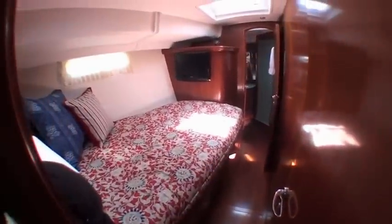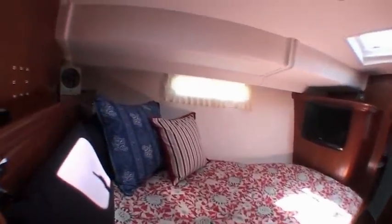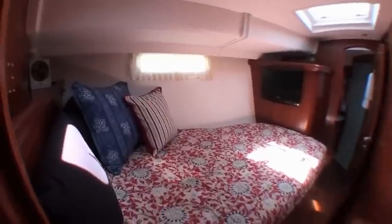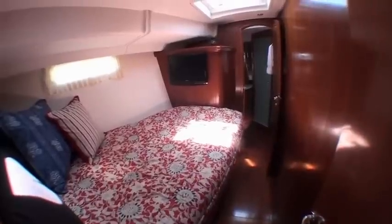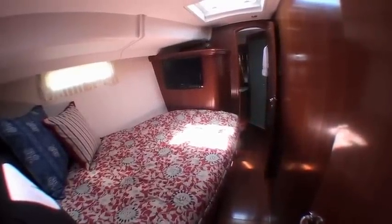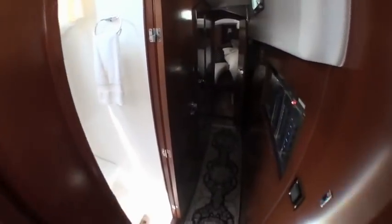The port cabin, equally functional and attractive, providing privacy, plenty of light, opening hatches, and again a very nice private head. The companionway, as we head back, features the day head, which also has a shower. So we're up to 4 heads now, and it's very functional.